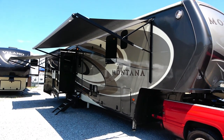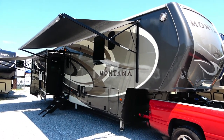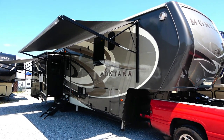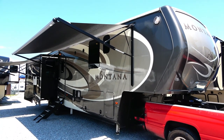It's definitely more of a residential style, but that doesn't mean you can't use it for recreational use too. It just means it's better insulated, better built. And it's going to last you a lot longer than a lot of the other brands out there. And of course, Montana, number one selling fifth wheel in America since 2001.